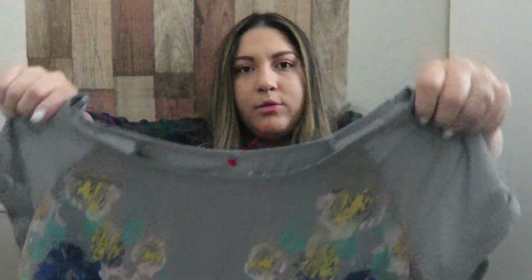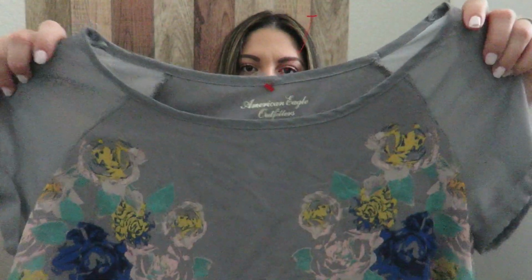Then I also, this is so unlike me, but I just really liked it. I liked it, and it was $2, so I got it. It's American Eagle. It's one of those that will definitely give a good review, so that's why I got it. Really cute little flowers. I think about 10 bucks for that, which is fine. You get the review, you get maybe a repeat customer.